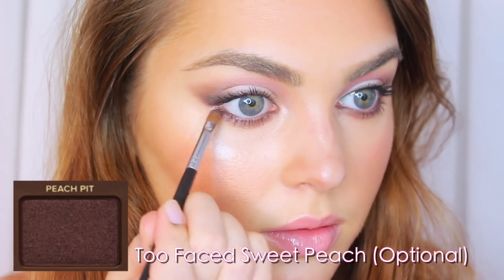Bringing in more of a richer purple to the bottom lash line right near the inner tear duct, and this is really going to make the eye color pop.